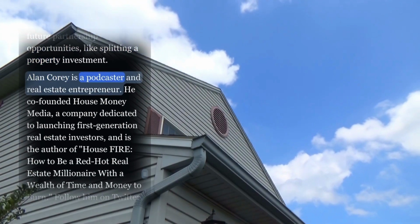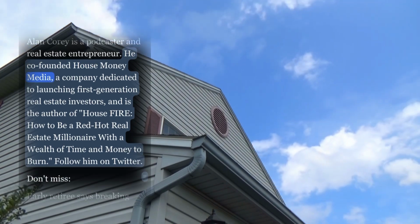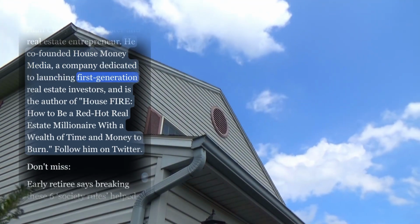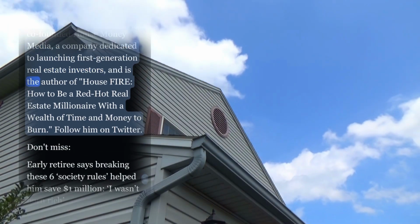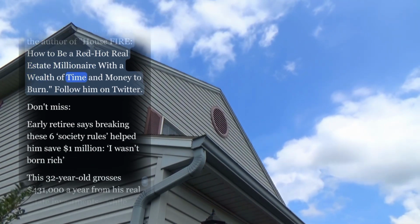Alan Corey is a podcaster and real estate entrepreneur. He co-founded House Money Media, a company dedicated to launching first-generation real estate investors, and is the author of House Fire: How to Be a Red-Hot Real Estate Millionaire with a Wealth of Time and Money to Burn.